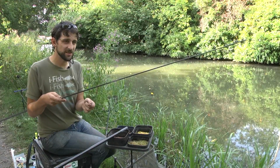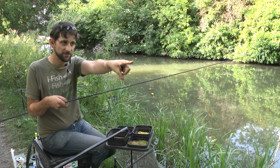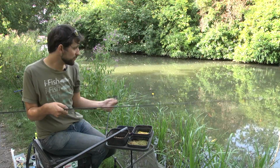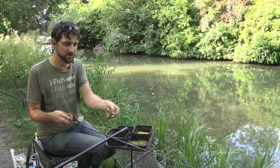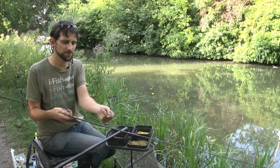You should pay particular attention to the length of line between the tip of your float and the end of the pole. And the reason for that is we want to be able to react quickly and be in direct contact with the fish. So if you find that you're missing bites, it's probably going to be a good idea to shorten that a bit. But it's normally a happy medium. And as you see, I've got something like in the region of 18 inches there at the moment, which is probably optimum.